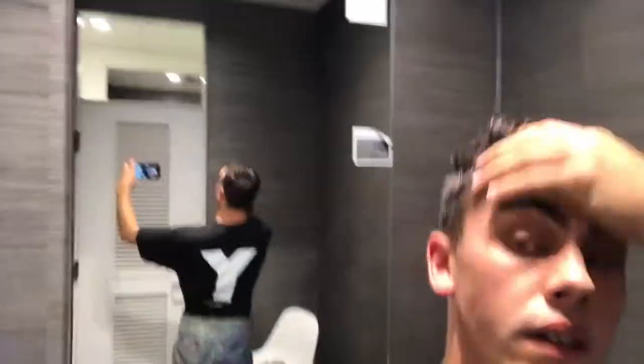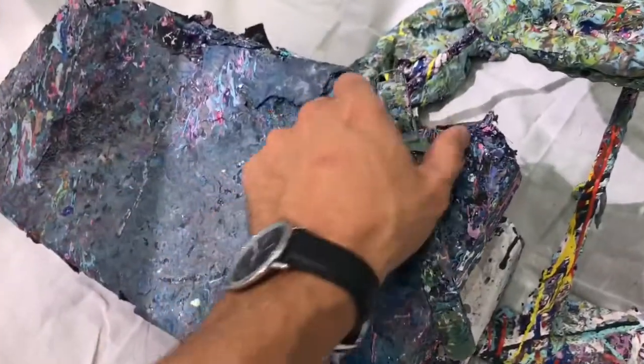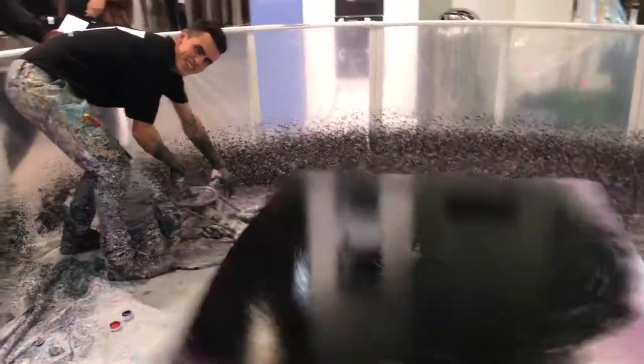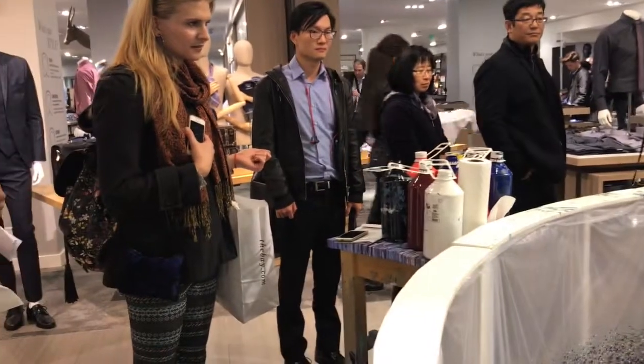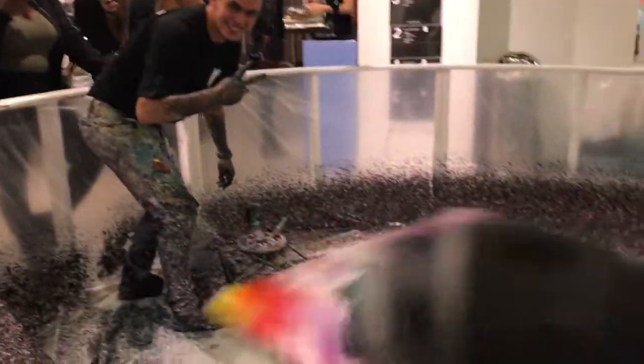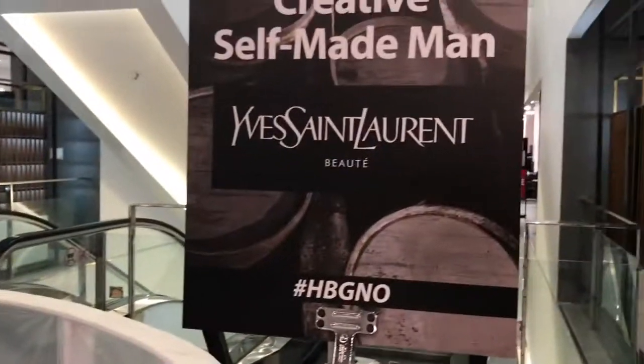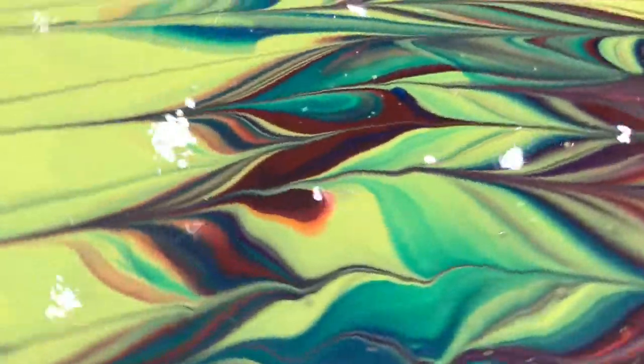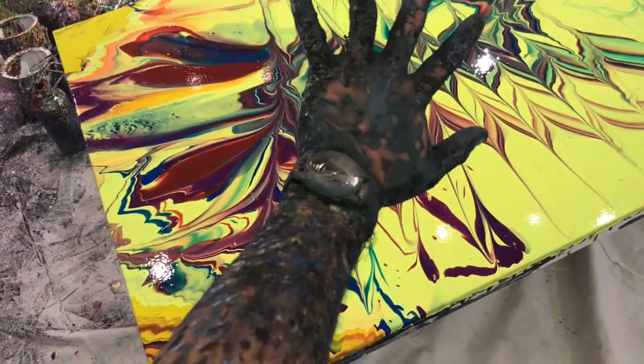Super thick with paint. Okay, we're in the zone now. Gotta switch up the watch and get painting. Thank you. 20 pieces, I just kept on painting over it and over it. My hands are totally painted. I'm a monster.